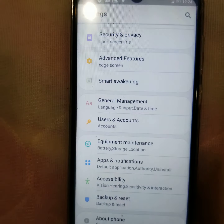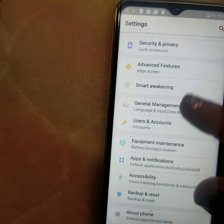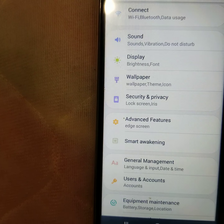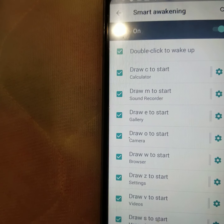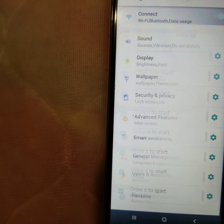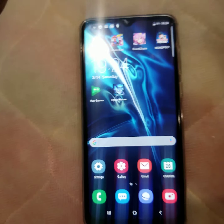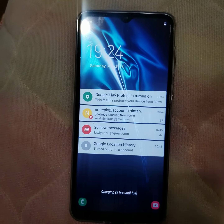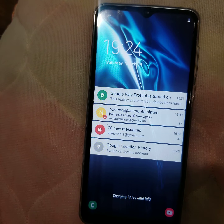Okay guys, so I just unboxed this. I'm doing the settings. I found this really cool Smart Awakening setting on here where you can double click to wake it up, draw C to start. Let's see how that works. If I let the phone go off, yeah, it's got that nice double click like the LG does.